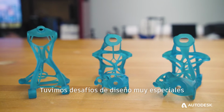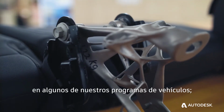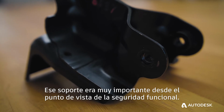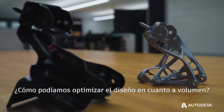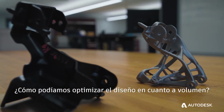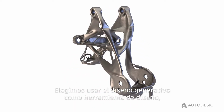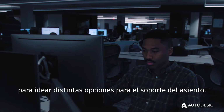We have some very unique design challenges in some of our upcoming vehicle programs. One of those was the seat bracket. That seat bracket is very important from a functional safety perspective. How can we fully functionally optimize that design for mass? We chose to use generative design as our design tool to come up with different options for the seat bracket.